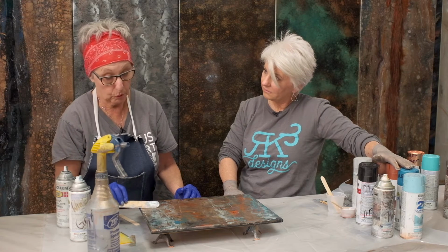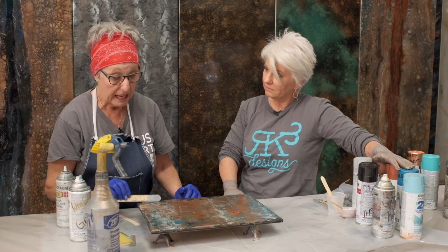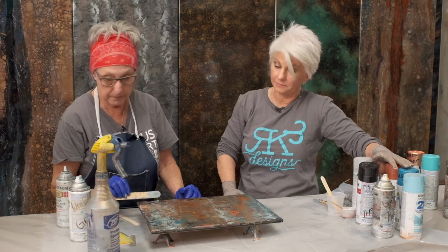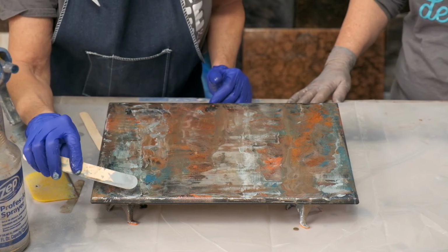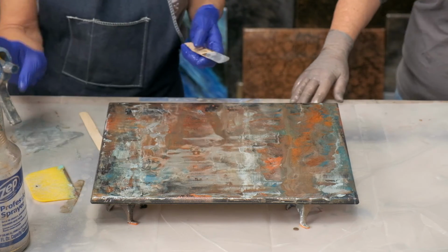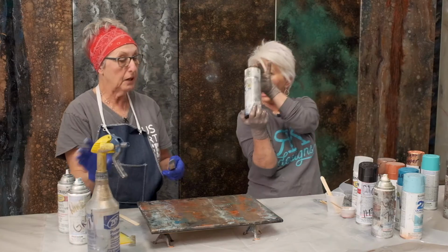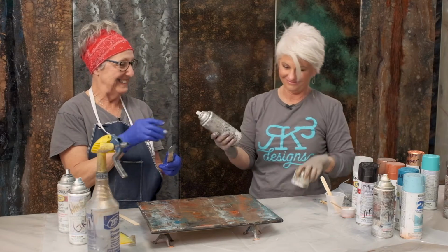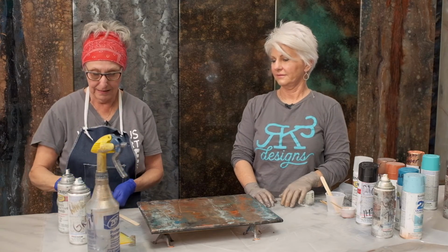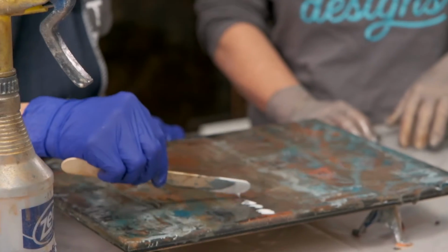You can do more gray on it. You can do white in it. Yeah, there's a lot of white in old rusty tin. You bet. I was just looking to see if I had a white here. I would add a little bit. Well, I can get you a white right here. Boom. See, magic. There we go. White. Perfect. Oh my gosh, I'm really liking this.